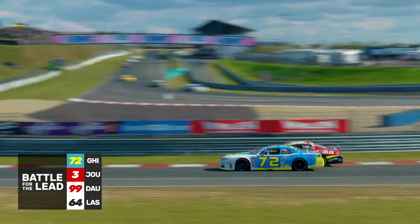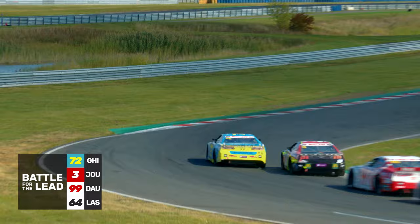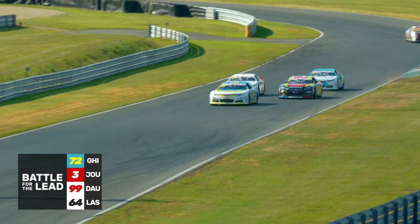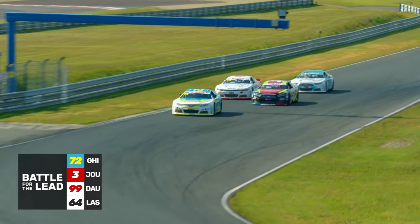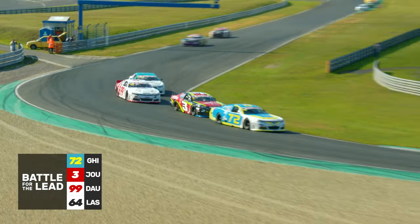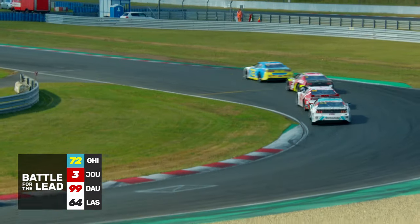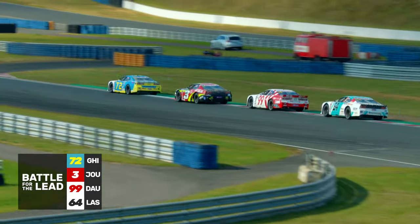All side by side. Goodness me, Paul Giffreau had a look to the inside there. He wasn't really afforded the space, and that could open the door now to Tobias Downhauer trying to go around the outside at turn three. Can't quite get that done. So it's Gorelli from Giffreau, from Downhauer, from Lacerre.